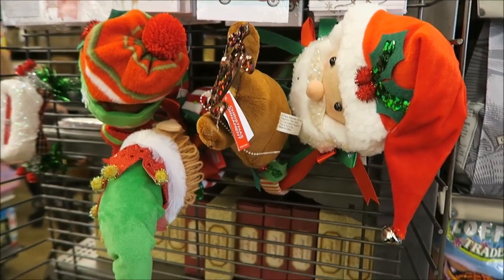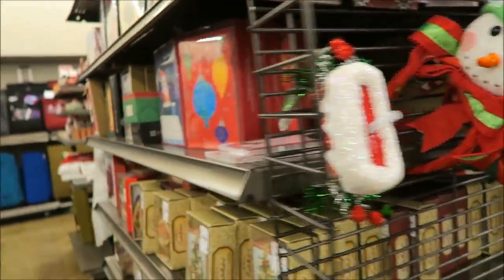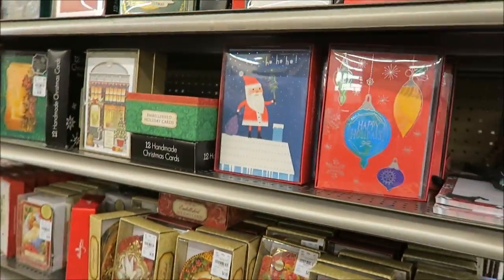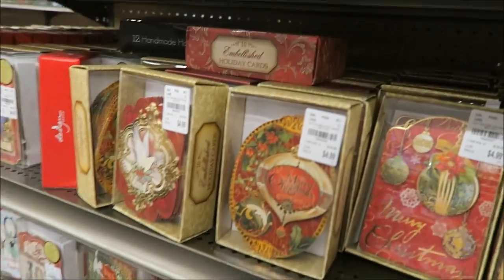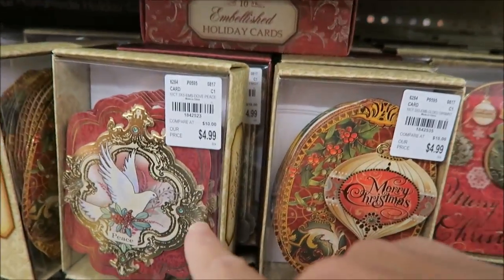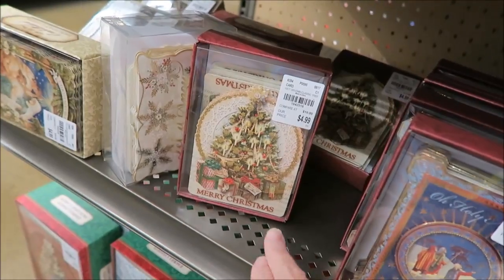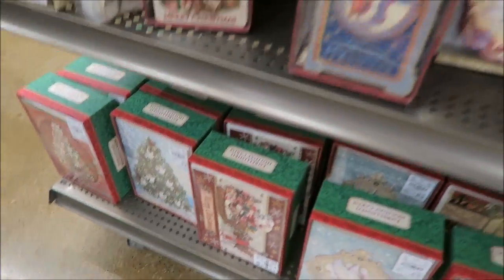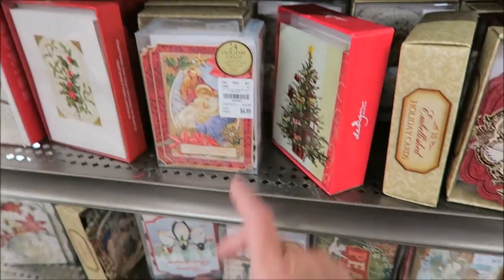So Tuesday Morning has gotten some of their Christmas stuff out. And they have all kinds of Christmas cards. They have beautiful Christmas cards. If you want some that have a vintage look to them, these are beautiful. Only $4.99, and they have a lot to choose from. I've had a lot of these vintage looking ones.